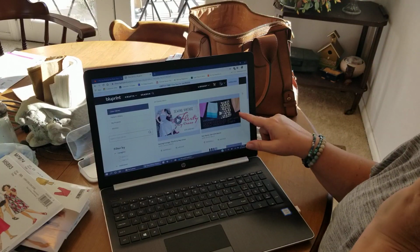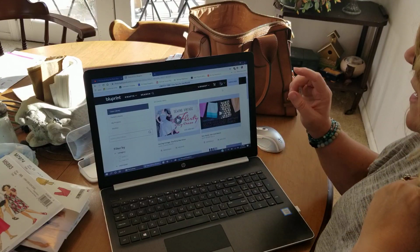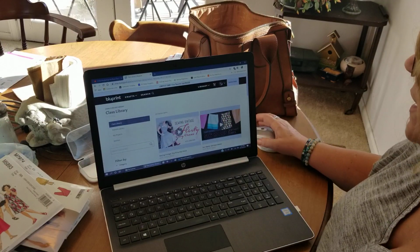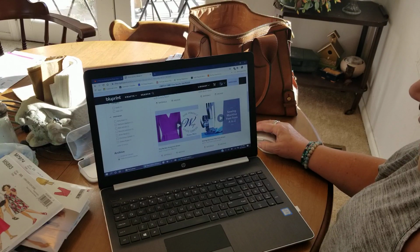I made a pencil skirt from this class, and I like the pattern, and I like her as an instructor. I would buy a class from her again, and I would make the other views on the pattern that comes with this class. This one is Diane Marte.